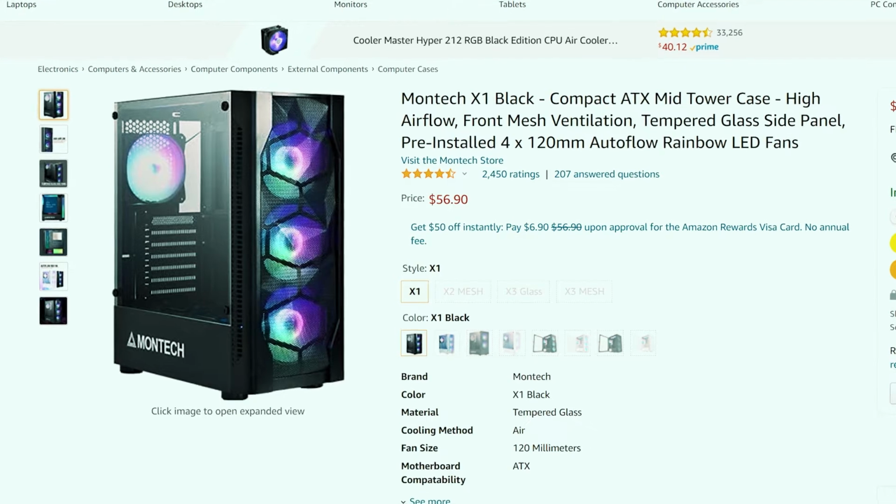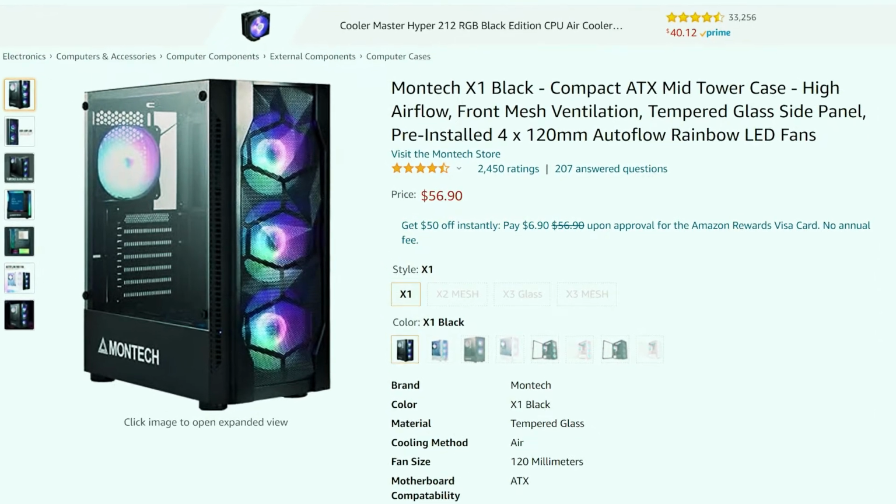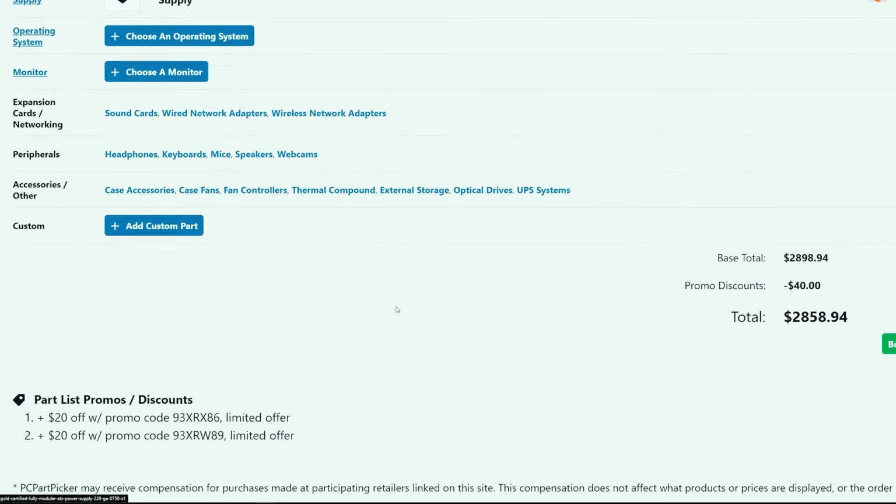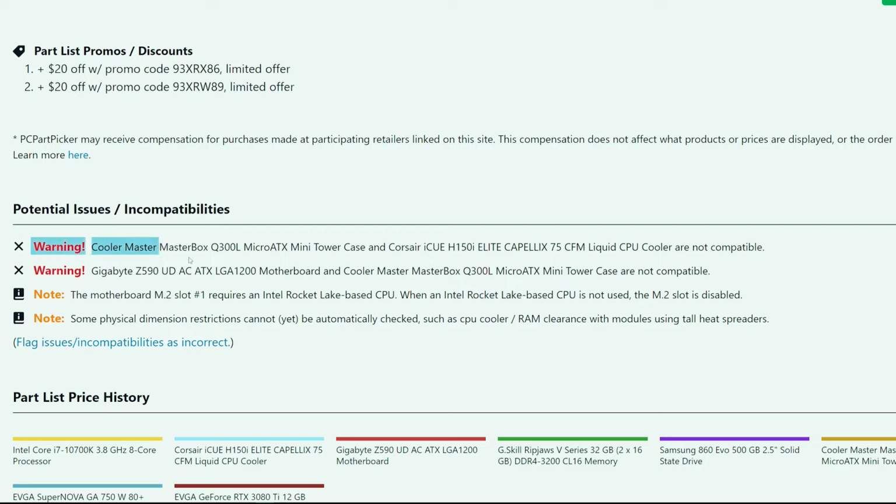And if you're interested in a case that costs just under 60 USD, watch the review of the Montech X1 here. It's a decent mid-sized case, comes with 4 RGB fans, but for more details, check that video out. But a good pro tip is to use PCPartPicker.com when configuring your system, especially when shopping for your case, as the tool will alert you to any hardware incompatibilities or clearance issues.